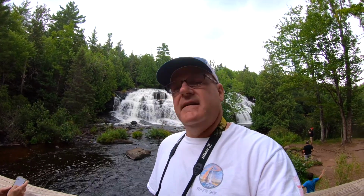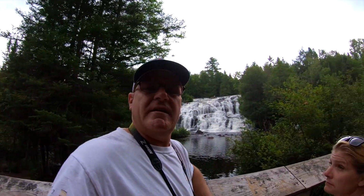And so far, this is all very ADA accessible. You can come down here with a wheelchair, anything. So, absolutely beautiful falls. And this is one of the most popular in the entire Upper Peninsula. So a must-see if you're in the area. So there's some trails around, so we're gonna go see if we can get some other perspectives. Come on, let's go for a walk.